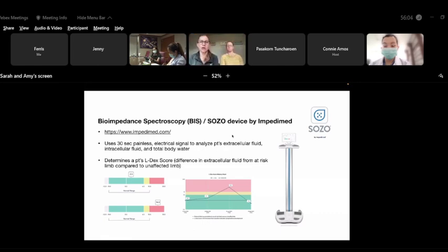Okay, bioimpedance. So at OHSU, we have this bioimpedance spectroscopy device. It's a SOZO device, and it is made by ImpediMed. And I included the website. I contacted ImpediMed several times to find out who the Southeast Asia representative is, and they assured me there was one, but they never gave me the contact information. So it would be interesting if you were able to contact someone through ImpediMed to find out more about this device.